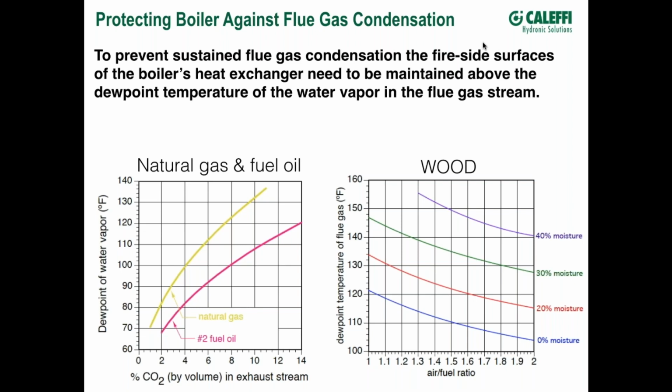This comes out of Hydronics number 10, dealing with biomass systems. It shows a relationship between moisture content in wood as well as the air-fuel ratio. If we look at the bottom axis, the air-fuel ratio, as we go from left to right, we're basically adding more and more air per unit of fuel, and that is bringing the dew point temperatures down. That's because as we add more air to the combustion reaction, we're essentially drying out or causing a lower relative humidity in the combustion process.